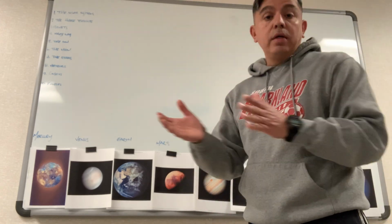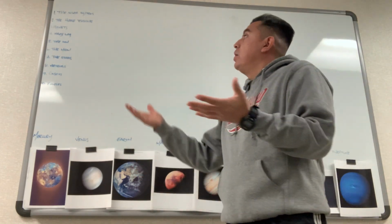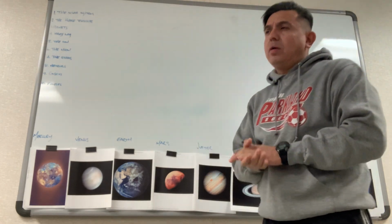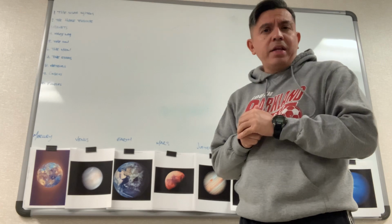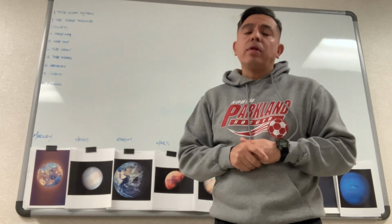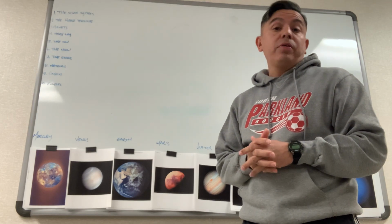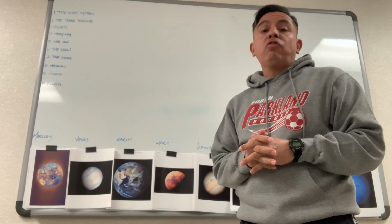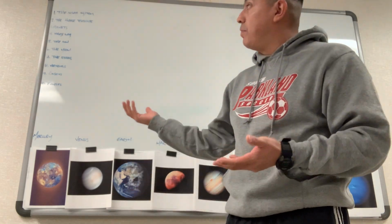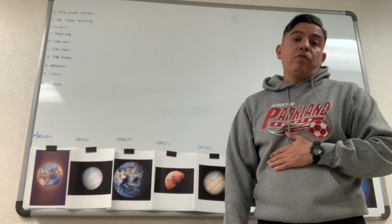One way that we realize that we live in our solar system is through the Hubble telescope. This telescope was put in orbit around the 90s, I want to say. It's named after Edwin Hubble, I believe, who was an astronomer. This particular telescope served as a key instrument in helping us understand our universe, mostly our solar system.